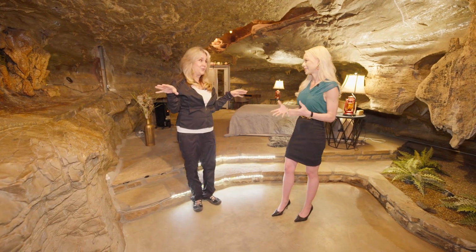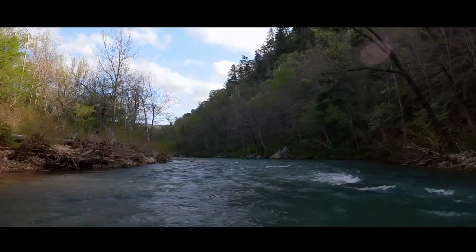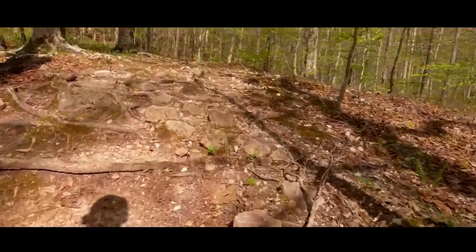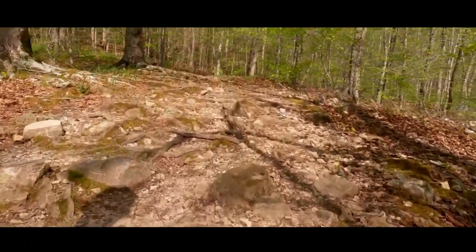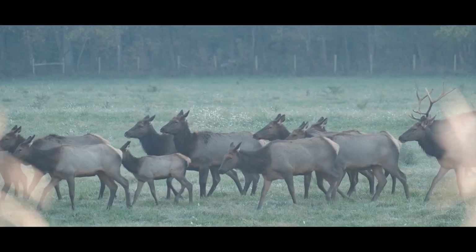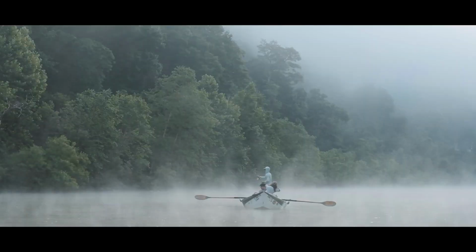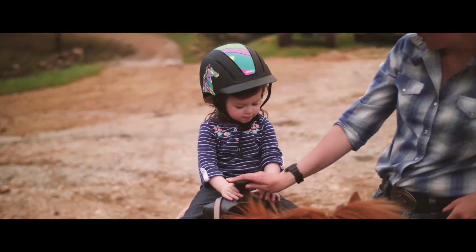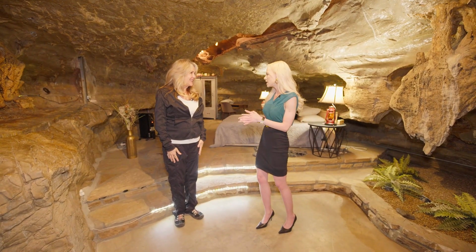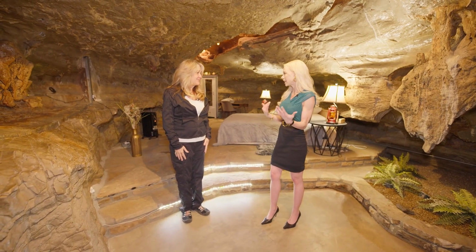Then you branch out into Newton County and you can do all kinds of things. We have the Buffalo National River, which is a beautiful blue-green river that you can float. We have the world-class hiking trails in the area. We have elk watching, if you like watching elk. The next county over, you can book a trout fishing guided tour. Wow. World-class trout fishing. So it's just like a mecca for outdoor things. I love how secluded and tucked away it is, but yet it's so close to so many things. It's really like the perfect vacation.